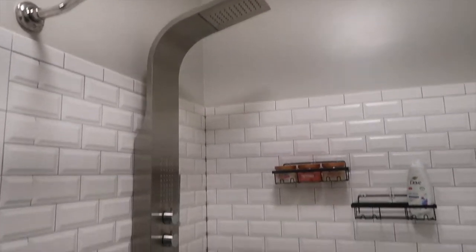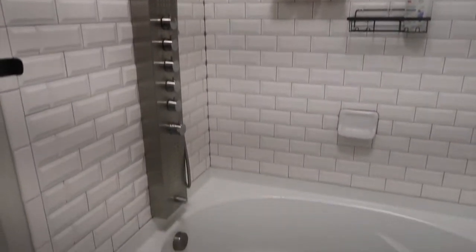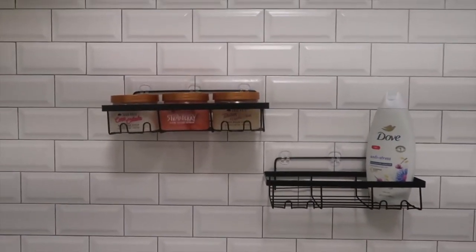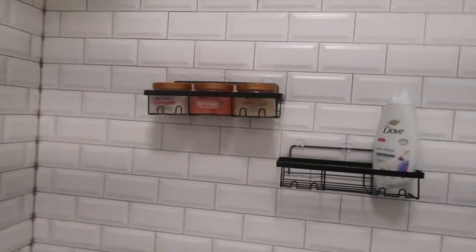All right, y'all, so this is like what the shower looks like. And then these are the shelves that we just hung up, and they look so good. But these are the black shelves, so what do y'all think? Should we keep them right there, or should we move them, you know, to each side? But I kind of like it right here.